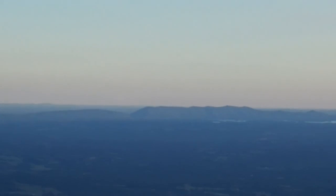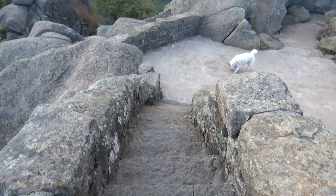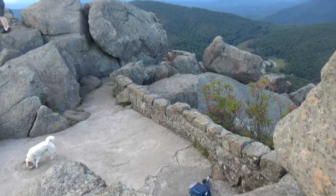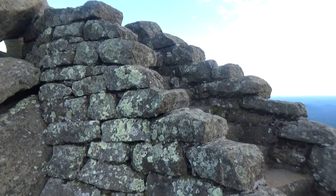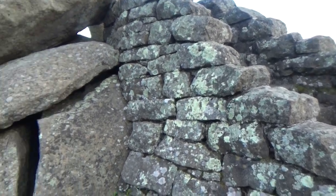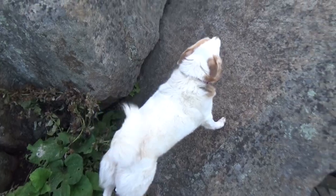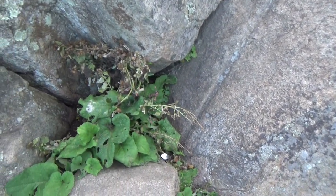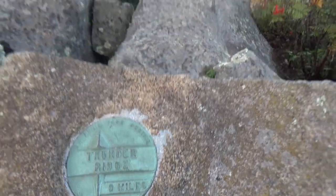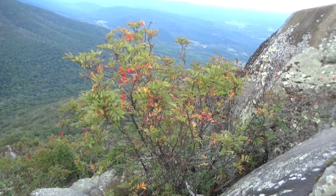This is Smith Mountain, sort of an outlier mountain. The rock work up here is pretty spectacular. The steps, walls. Now look how they, I don't know whether they cut these rocks, probably did. And then look, this is Mother Nature's work right here. And this is a niche where this little plant has found a home. You got these little markers here pointing to different landmarks. And I'm guessing this plant is probably a sumac.